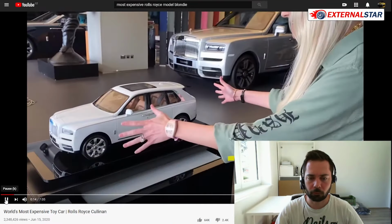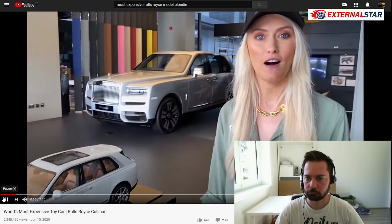What's up guys, Supercar Blondie here. This is the most expensive model car in the world.